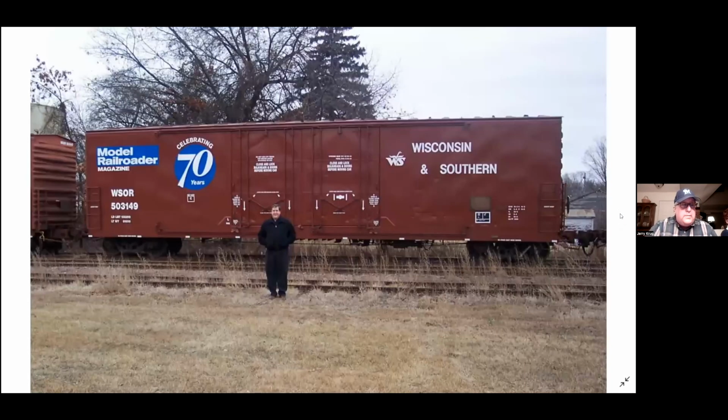And last but not least, the famous Model Railroader box car, celebrating 70 years of Model Railroader magazine, a promotion by Kalmbach Publishing. This box car, I think, ran around the country, and people called in sightings and they were published and so on. This ended up being put into storage for a short period of time in my hometown, Reedsburg. So I went up to visit my parents one time and went trackside and found this baby and put the camera on delay, hustled and put myself in the shot.